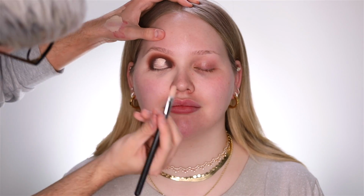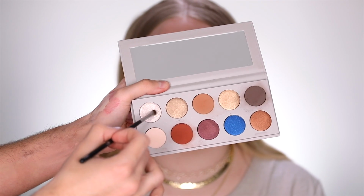Now to create the spotlight, I'm gonna go back to our Louise base, and I'm gonna start nice and high. And when I'm doing this, guys, I'm just tapping it onto the skin. Go back into our deepest shade that we used, Loyalty. I'm just tapping this over where that concealer ends. We're gonna go into 2008.